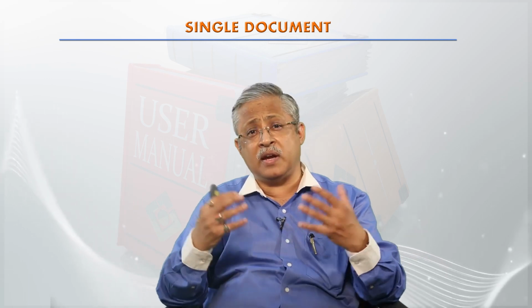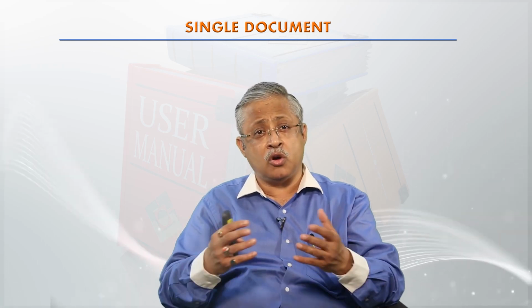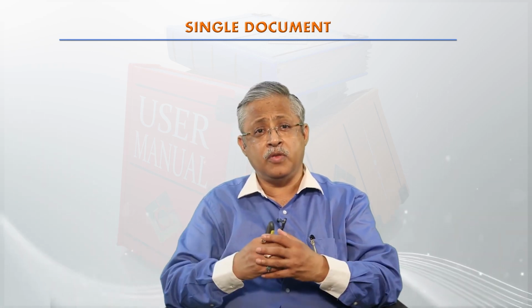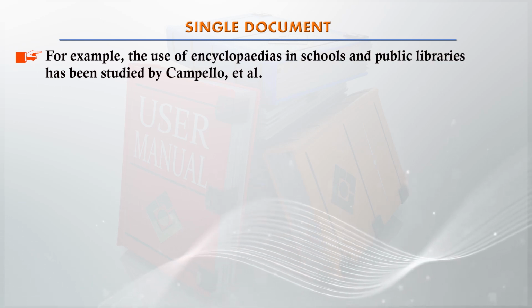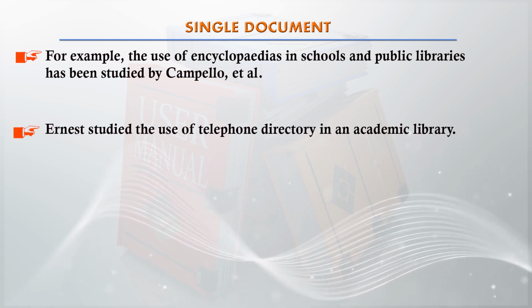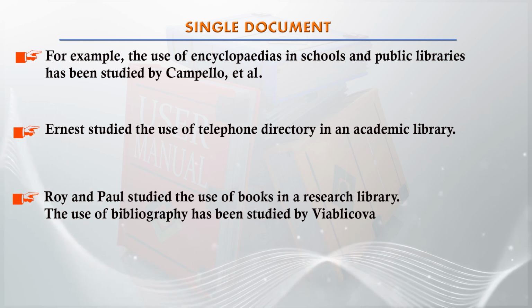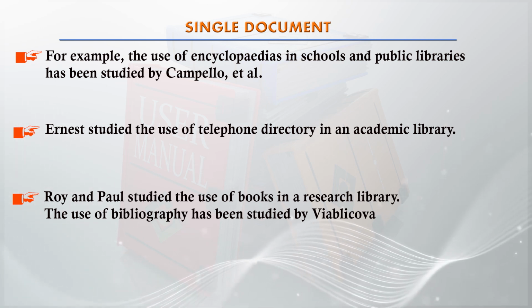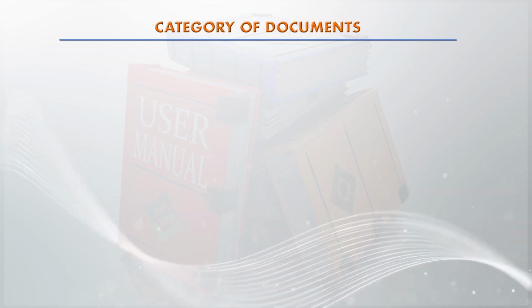Specific types of documents like textbooks, monographs, encyclopedias, directories, etc. are specific types of documents. The use of this type of documents is also studied. For example, the use of encyclopedias in schools and public libraries has been studied by Campello et al. Ernst studied the use of telephone directories in an academic library. Roy and Paul studied the use of books in a research library. The use of bibliography has been studied by Vyablikova. So, the category of documents.